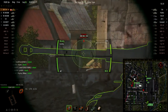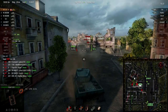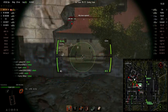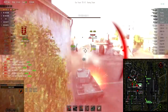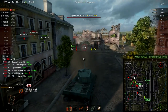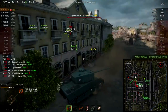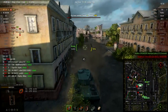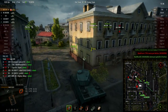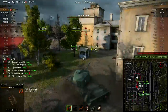Alright, looks like the Cromwell's gonna pop out. We've hit them hard. Hopefully our VK can handle the T29 by himself. I'm gonna have to watch his back with this Cromwell. Oh, and there's a T25 AT over there. Alright. He watched his own back over there. And, yeah. That's not good. T29 is gonna get himself taken out right there.